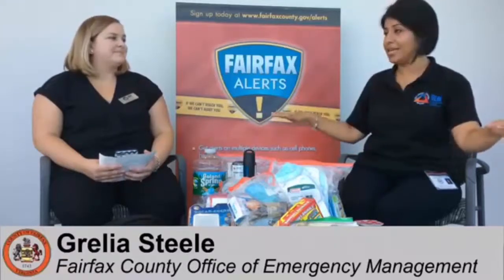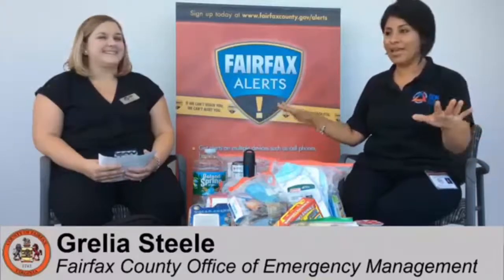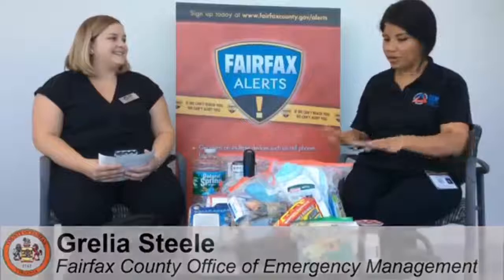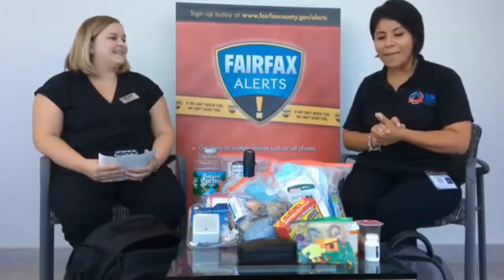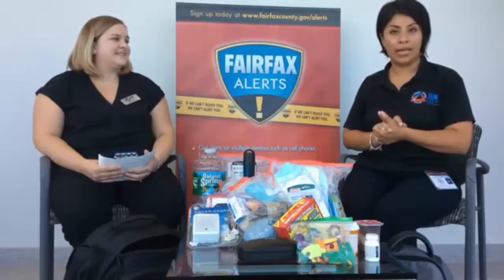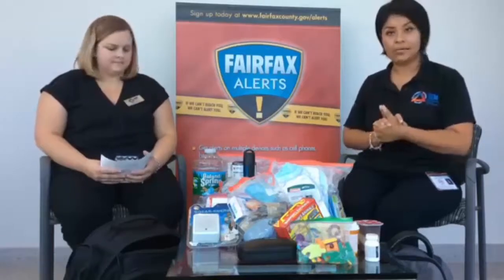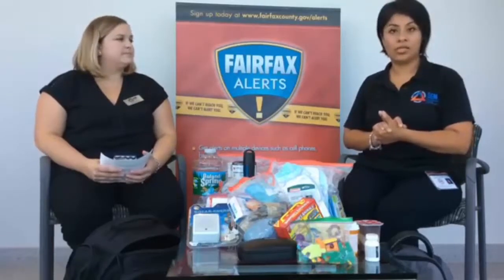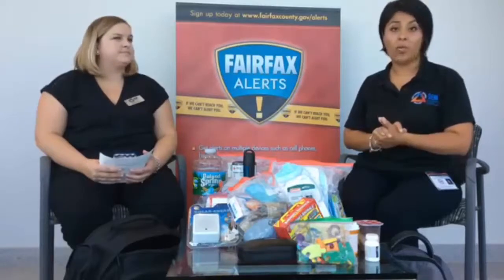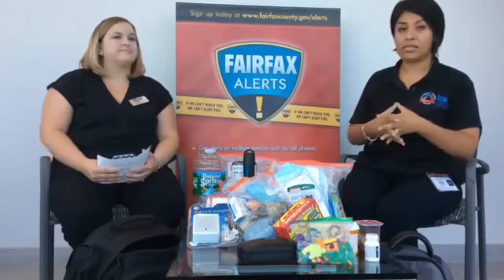I remember I was in this area for Isabel, and my mom sanitized the tub and stored water for our use. It wasn't drinkable water, it was for other uses, but we were always ahead of the game in terms of the planning. Water is probably one of the most essential things that you should have in your kit. As Courtney was saying, whether it's bagged water or canned water, you want to make sure that it doesn't take a lot of space in your house.